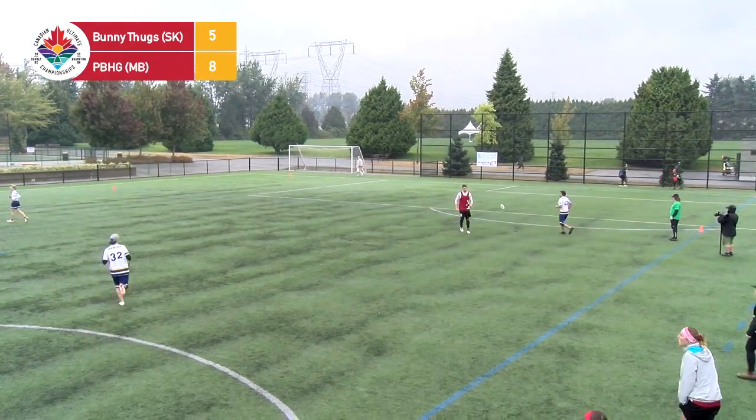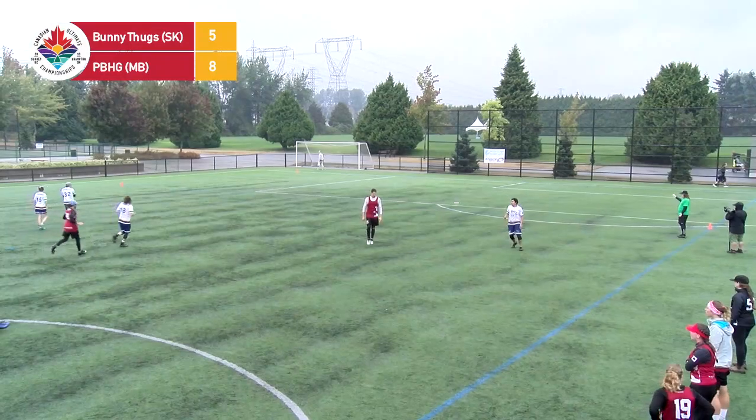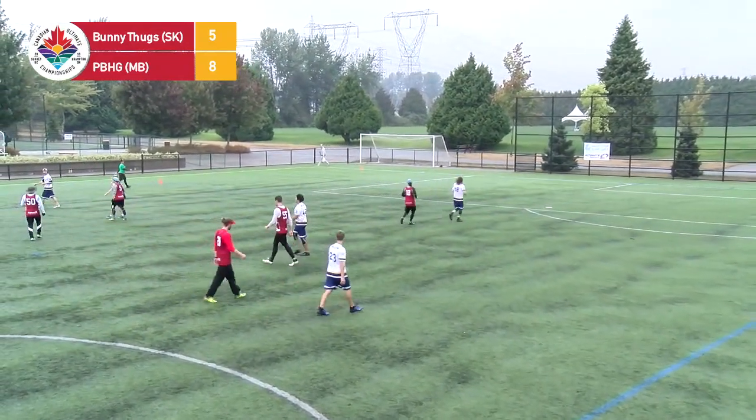Dirksen making a couple different cuts there, and that one sits too low and short, and it will give the disc back here to PBHG. Hey, Red, let's get this back right now.